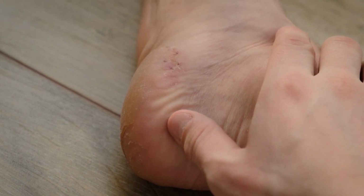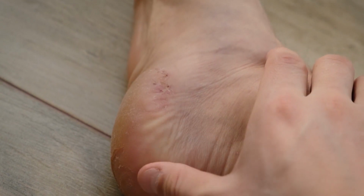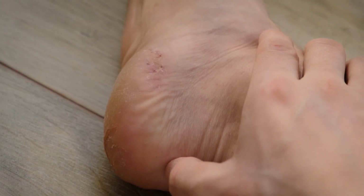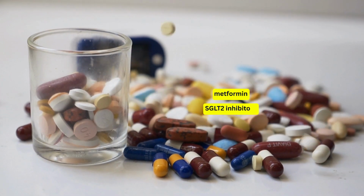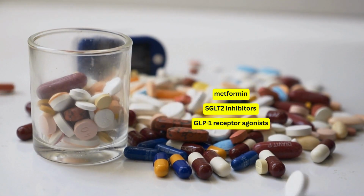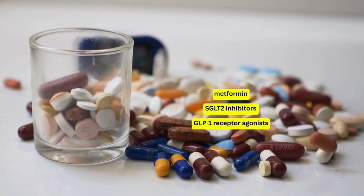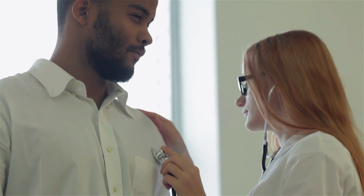These drugs may cause your body to retain extra fluid, leading to swelling, higher blood pressure, and more strain on the heart. For those with existing heart issues, this can be dangerous. Newer diabetes medications like metformin, SGLT2 inhibitors, and GLP-1 receptor agonists generally show better heart safety. It's important to review your treatment options with your doctor, especially if you have a history of heart disease.